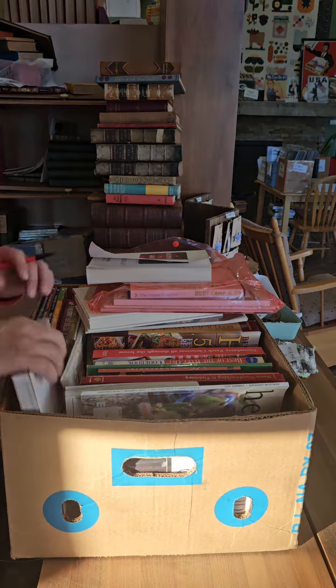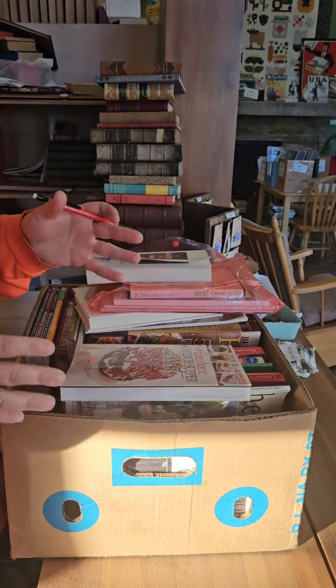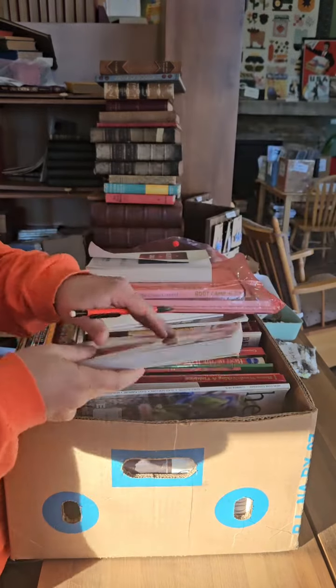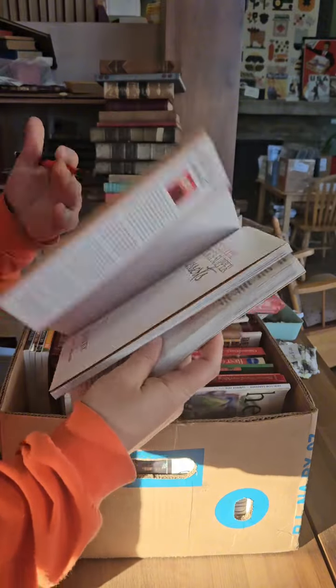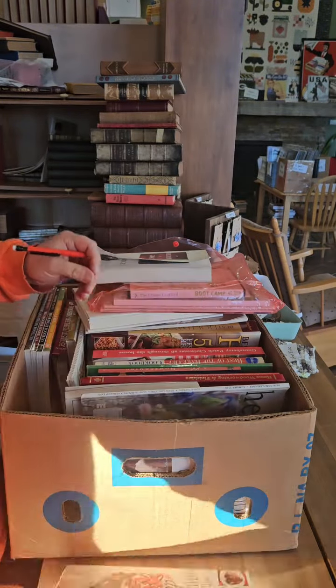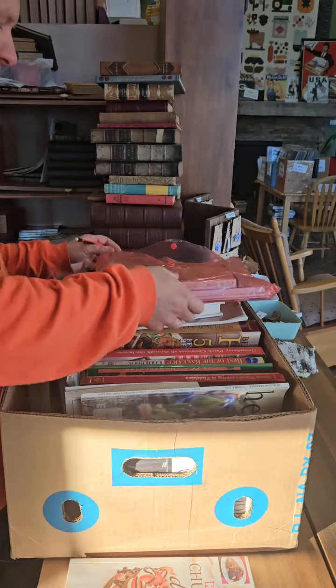All right, I got my listings done. I figured I'll run through this box of stuff quick, get them priced, get them sorted. Let's see, Taste of Home Church Supper Desserts, something like that. Really nice clean cookbook. I usually get like $3 or $4 for something like that. Some of it's going to get donated. That'll go on the donate pile.